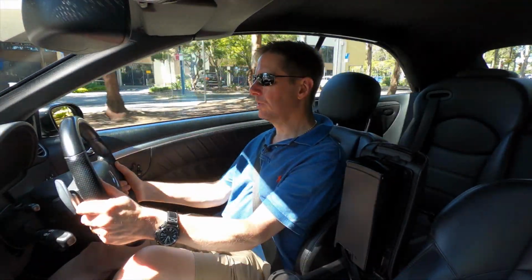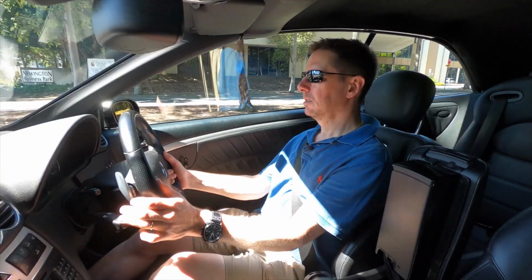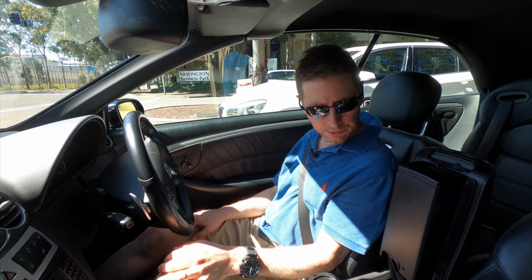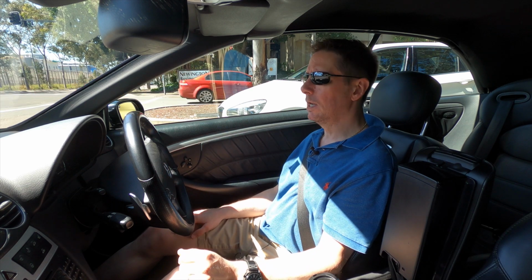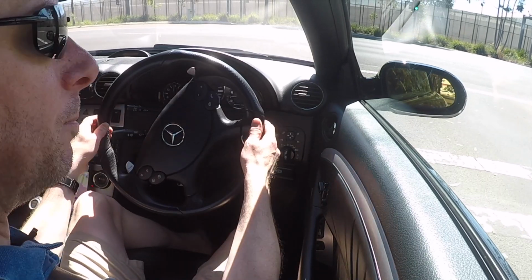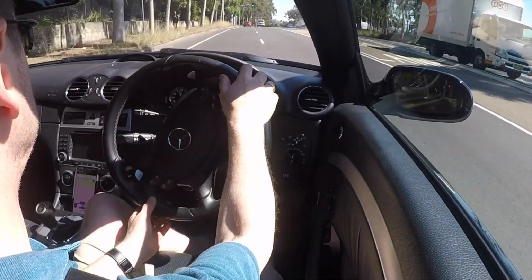With the top up, it really is incredibly quiet. The suspension is a more traditional springs and dampers arrangement rather than hydraulic ABC or Airmatic as on the SL55. So I think that has its advantages, because the amount of maintenance that's required on those systems is a lot more than on traditional springs and dampers.